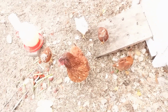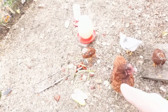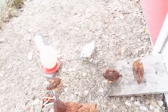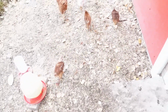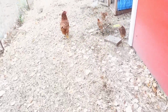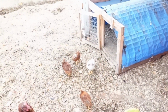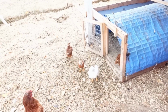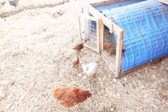Look at Ruby and her babies. I think that little one's a rooster, a little runt. And maybe the white one too. Got pretty prominent combs already. Chris said if the white one's a rooster, we'll keep it, but I don't know if we need... Yeah, see, those two are challenging each other. The roosters do that all the time. I thought it was funny that the runt was always challenging the big one.